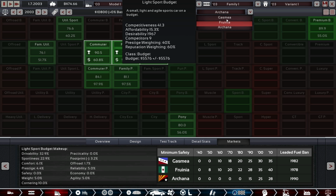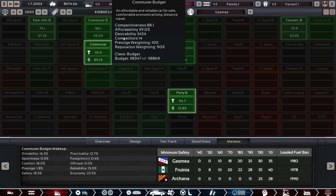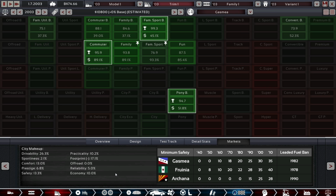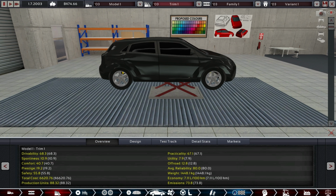It's Ahana. Let's take a look at Gazmir instead, and you can see there's nothing in this car, so even the budget categories do like it to some extent. And we do need to check, I should not forget that, performance, not an issue. Very good, very good. Let's rename this thing, and then we are ready to make the other version of it.